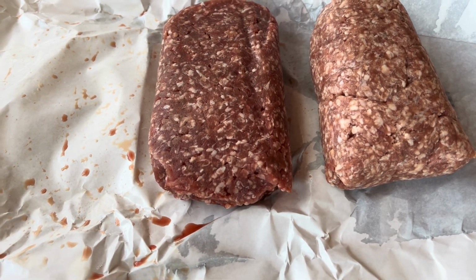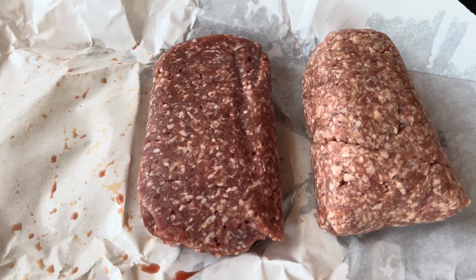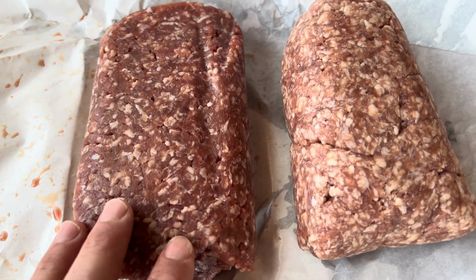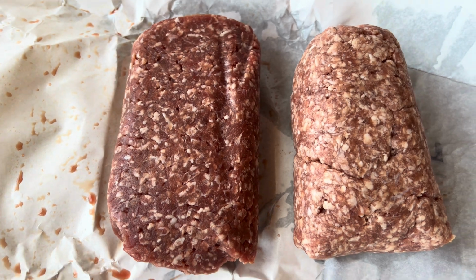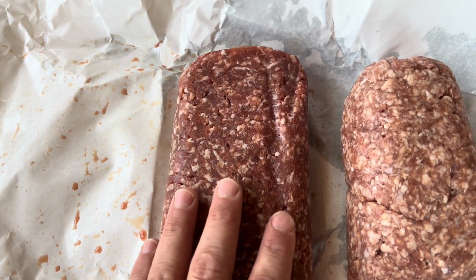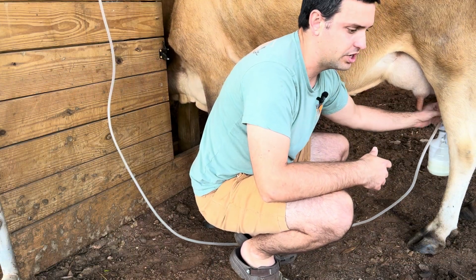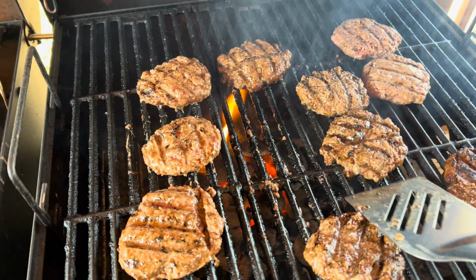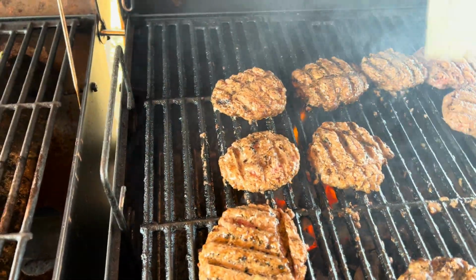So here's the wool sheep, hair sheep. You can kind of take a look at the fat comparison between the two. Now this hair sheep was fed a lot of grain. The wool sheep was fed almost no grain whatsoever. So we're going to be looking at these two things. We're going to be checking to see what the fat is of the two ground pieces of lamb and then what that flavor is.